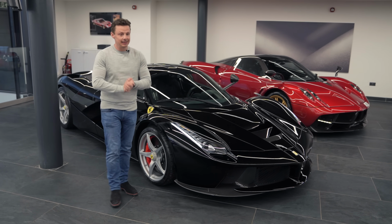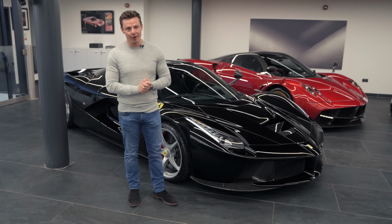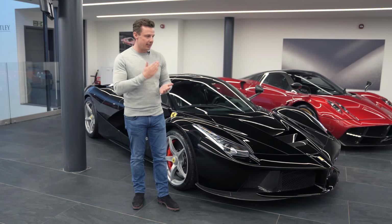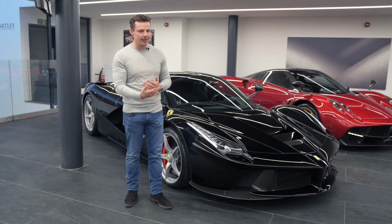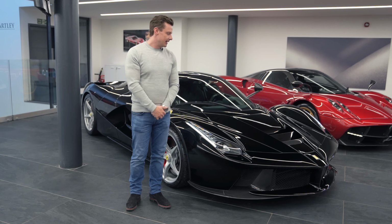Right, next, last but not least, we have the Ferrari Laferrari. This is a big favorite of mine. I was there at the launch in Geneva when it came out. I was a massive fan of the Enzo, and then this superseded the Enzo, and you know, how can an Enzo be beaten? But I think they did.